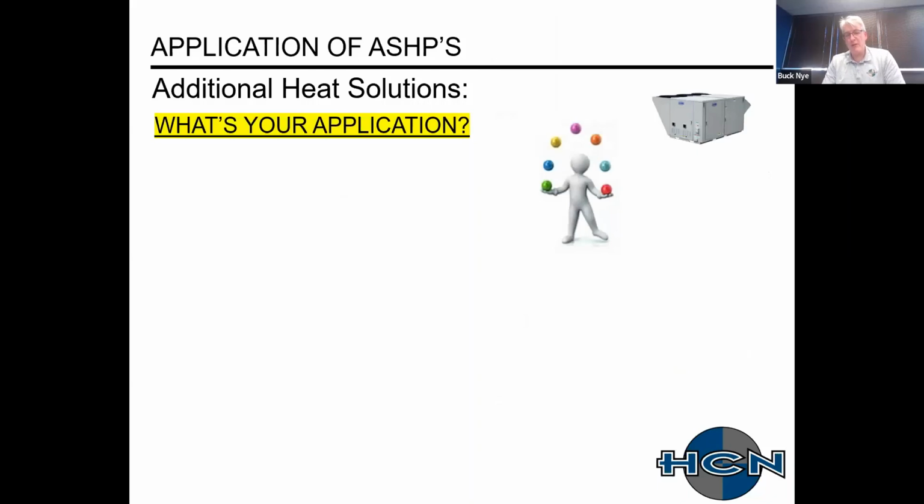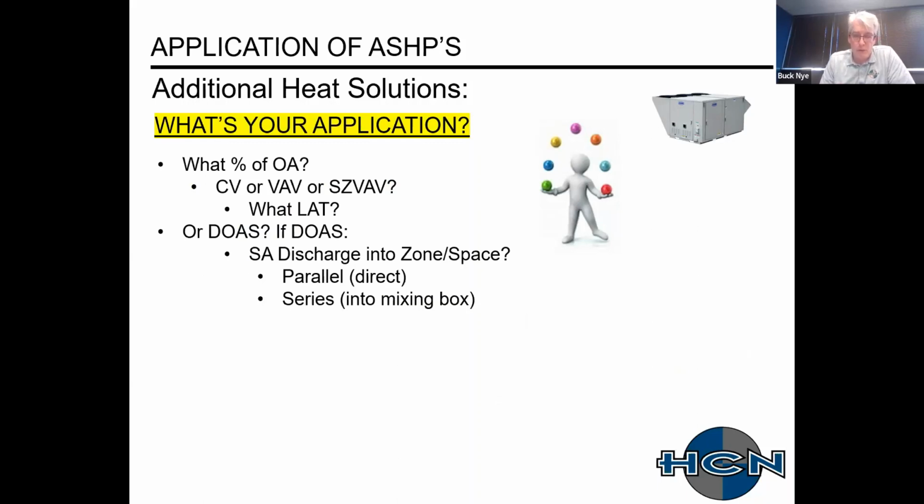So before we go into those four different solutions, just once again want to point out, what's your application? What percentage of outside air do you have? Obviously, the higher percentage you have, the more heating you're going to need. Are you a constant volume, VAV or single zone VAV system? What's your leaving air temperature? Obviously, a VAV system is traditionally in the 55-degree range. Constant volume, what's traditionally used is 95.